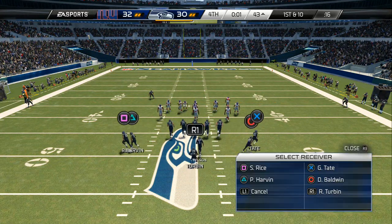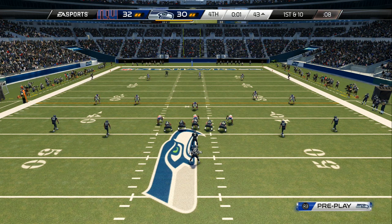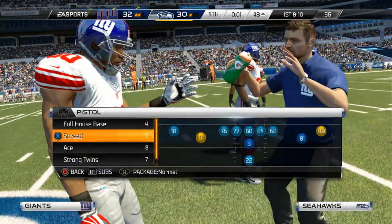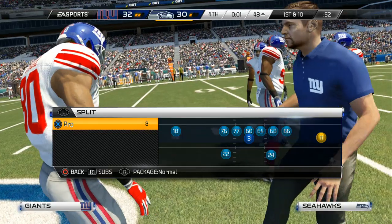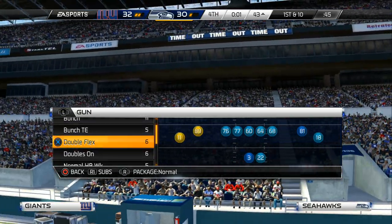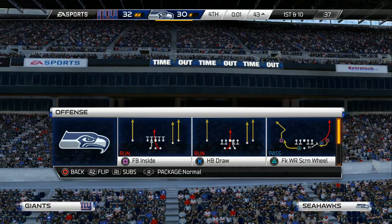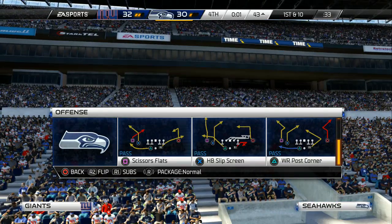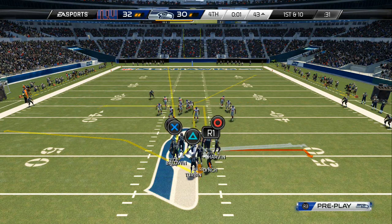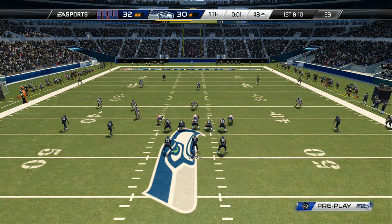Line of scrimmage, the 43-yard line. Takes in the slot. The Seahawks are going to use one of the two timeouts they have remaining. Coming to the line at the 43. The Seahawks get set to snap the football. Only one timeout remaining here in the fourth.